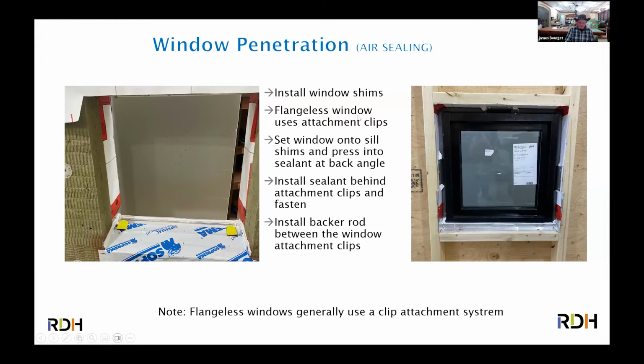Flanged windows, they use clips, okay? And what that means is right here, and right here, there are some clips that are attached to the wall, and you need to seal behind those clips so you don't get air leakage behind the clips. You're going to seal in front of them, but you also got to seal behind them. This is one of the most common failure points that I see on projects when I do a water air test, that you'll get blow-by at the shoulders here because the sealant behind the clip wasn't done well, okay?